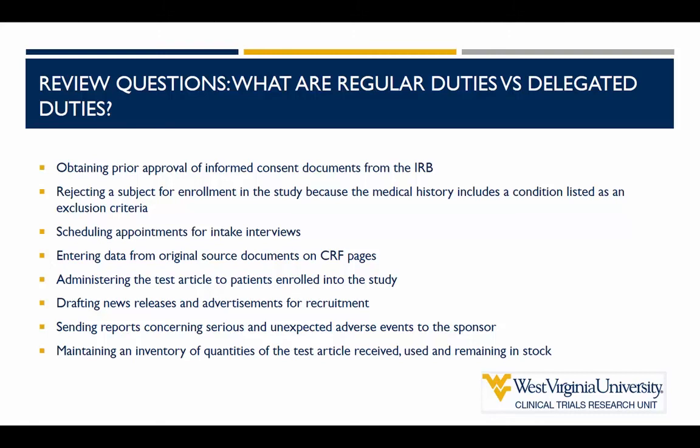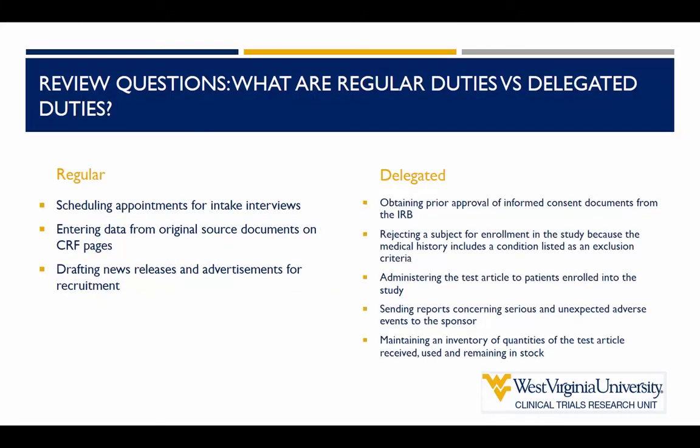Entering data, administering the test article. Scheduling your appointments, entering your data, drafting news releases, that's not really a federal regulation thing. Delegated duties are the regulated ones: obtaining your consent, doing your enrollment, administering the test article, reporting serious unexpected events, and the inventory of drug.